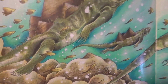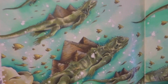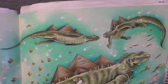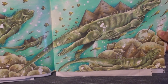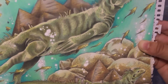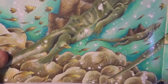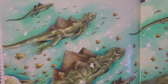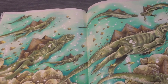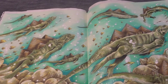I really love how the colors are very neutral in this one. They stay the same throughout the whole page, so there's not too much going on. But yes, and I've been taking a break from this book just because I want to color other things at the moment, but I will get back into this book soon, so you guys can keep seeing it as I progress to finish this book.